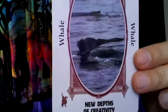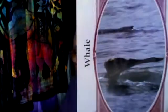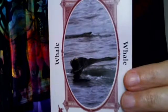Judgment, the whale, and I kind of like the idea of the whale as judgment, because, you know, they're under the surface and then they rise up. But again, it's kind of a subdued image for whale, but there it is, new depths of creativity. See, it makes much more sense with the keywords, sorry for all the glare, than it does for anything else. So yeah, it's more oracle-y to me than tarot, but some of the associations, sorry, definitely make sense.